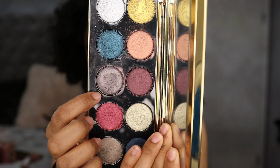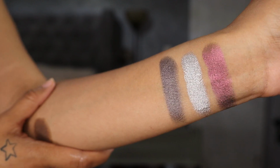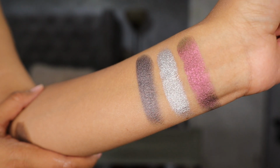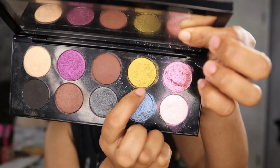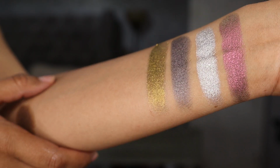Now, also from Decadence, we have my shade Divine Mink. Been talking about this one a lot lately, and it's just one of those taupey gray shades, and it is one of my favorite shades. It's just always stuck out to me, and I have always loved it. Can't take it. Check this off because I gotta make sure. This is Gigabyte from Subversive. It's just a grungy, sparkly green. Just look how pretty that is.